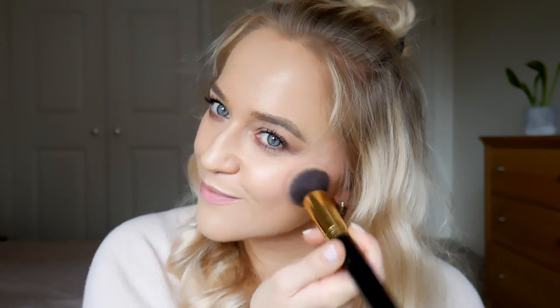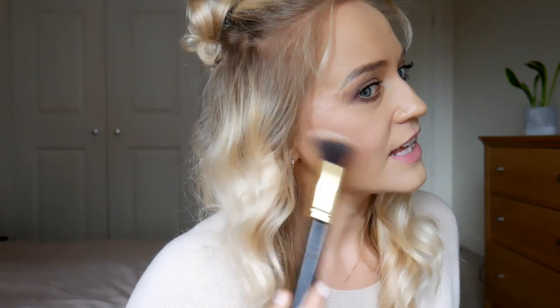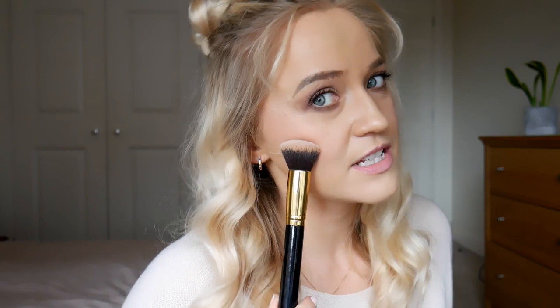I don't know if it shows on the camera as much as it does in real life. Sometimes I like to put it on my cheeks here as well. So this is what I was talking about, because in real life I can see it, it's pretty intense here, but in the camera you can't always see it as much as in your daily life. So hopefully you can see something a little bit, but it works for daytime, so it looks very healthy.